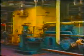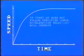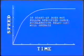Yet another form of protection against long startup time on very large motors is provided by an acceleration switch. During startup, this relay measures the speed against time, that is, acceleration. If the startup does not follow a specified curve, the acceleration relay, 18, will operate and trip the breaker.